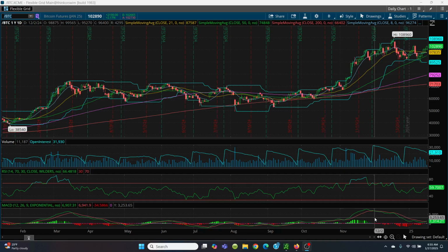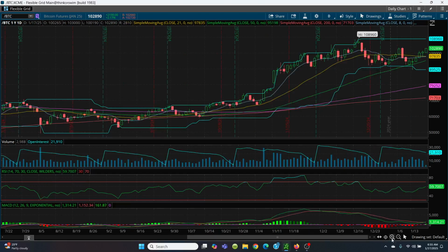Okay, here we have the old Bitcoin daily chart. Now, I've been pointing out this W pattern going on here. We had a little smaller one in between, but if you look at the big overall picture, we have this W pattern. You can see how many times it's running up very nicely. So far, we got up to 103 flat. What we're looking for is right here, 103,190. That's what we're looking for.